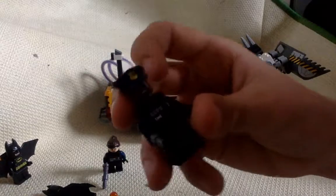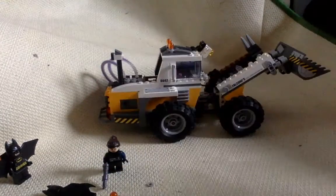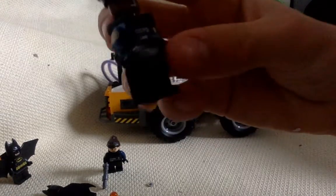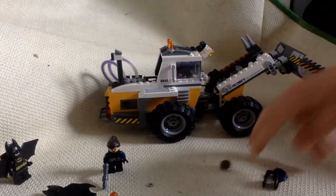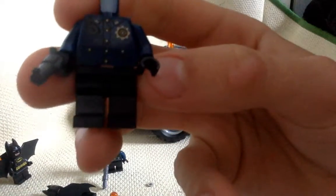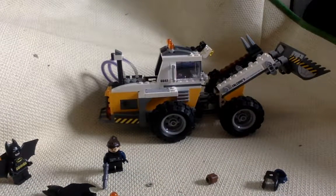Okay. He has the hat with a bit of printing on it. He has only one face, actually, funny enough. He has a normal pistol and the same exact printing. I'll show you. I think the printing is the same on the uniforms that they have, but I'm going to show you one at least. If I could take him off. There we go. So there's the printing of the police uniforms, there he is, GCPD on the back, which is cool. I like her.